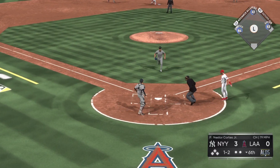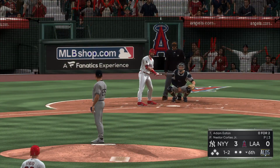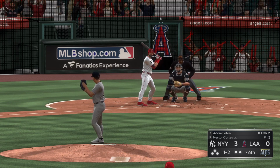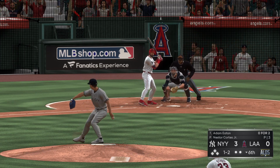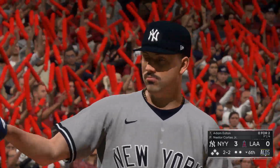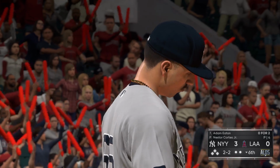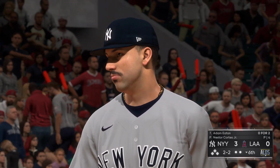Took something off there as this pitch is in the dirt, but handled quickly behind the plate. From the stretch, the 1-2. This is a huge pitch right here. I don't think he wants to go 3-2 and have those runners be in motion. Look for him to be aggressive with what he thinks is his best pitch right now.